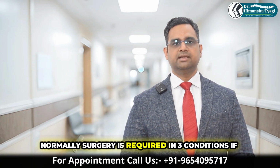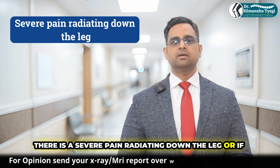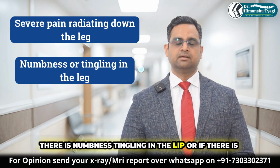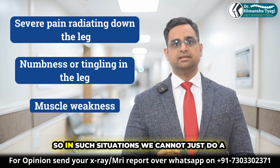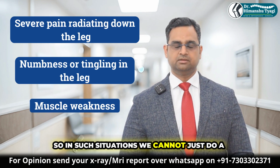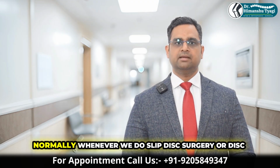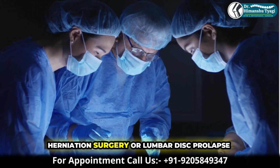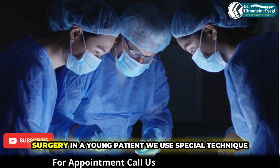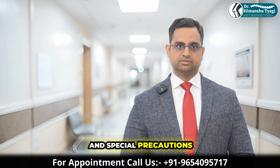Normally, surgery is required in three conditions: if there is a severe pain radiating down the leg, or if there is numbness tingling in the leg, or if there is some muscle weakness. So, in such situations, we cannot just do a conventional surgery for young patients. Normally, whenever we do slip disc surgery or disc herniation surgery or lumbar disc prolapse surgery in a young patient, we use special technique and special precautions.